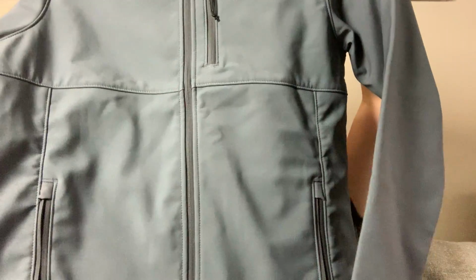This is a men's Columbia jacket. This is in excellent condition. It's solid gray, and I don't normally find jackets at the bins near my parents' house because it's Florida, it's hot. People don't need jackets. But maybe this was a vacationer or an out-of-towner, who knows.